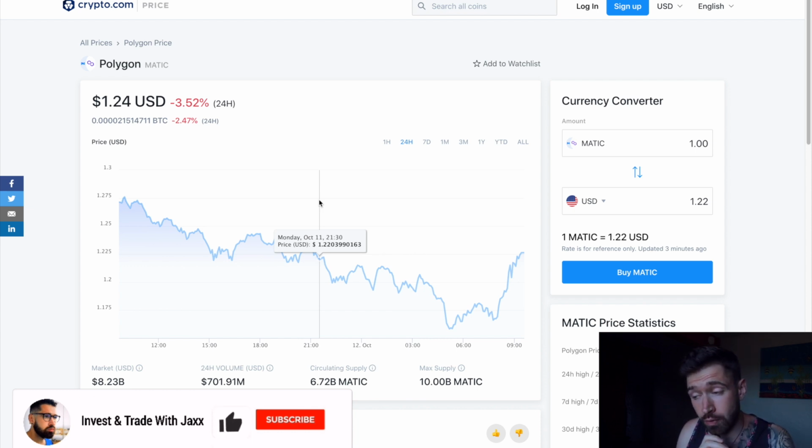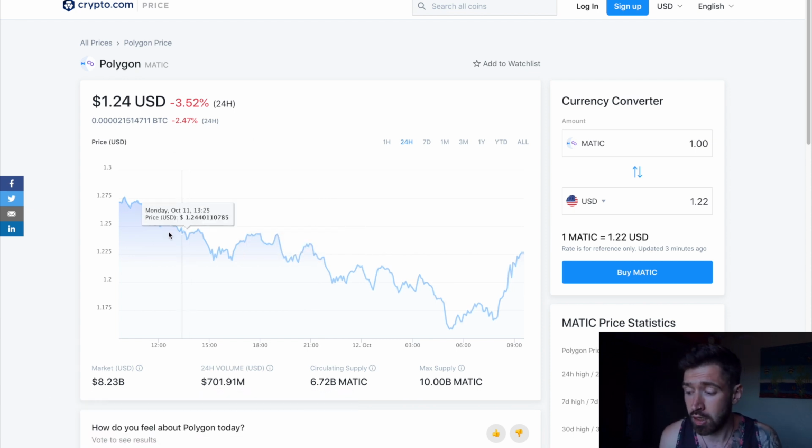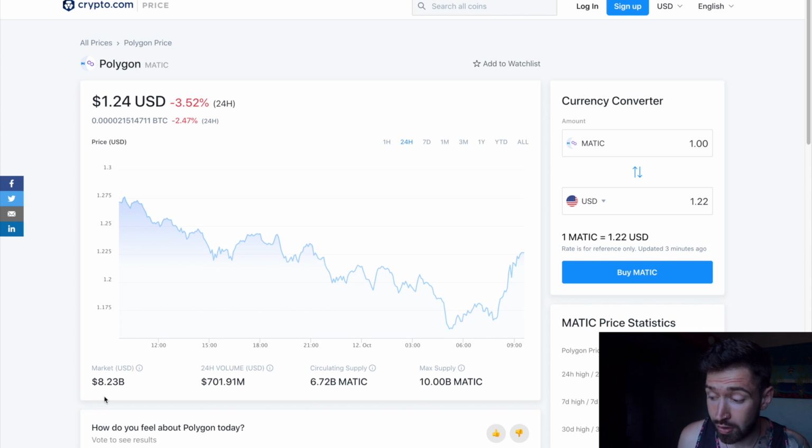We bounced right off our $1.17 level of support. Currently, we're sitting at $1.24. We're down almost 4%, 3.5 on the day. We're sitting at a market cap of 8.2 billion. 24-hour volume is 701 million. Let's hop straight into it, guys.